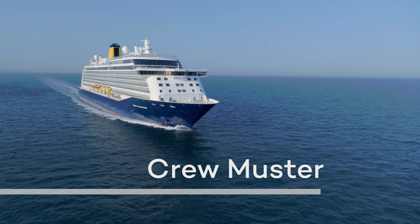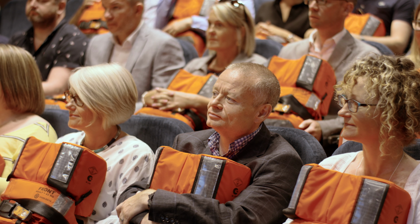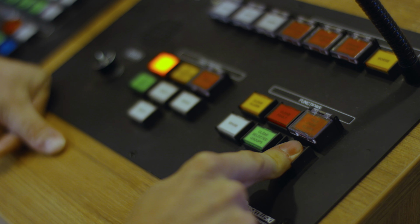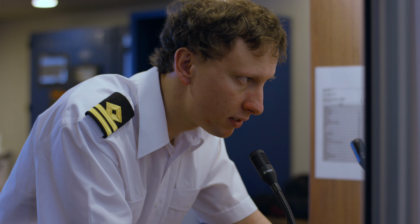Crew muster. Once all passengers are mustered, you may be required to go to your muster station. If so, the captain or their deputy will make this announcement. "Attention ship's company. Except for containment party and muster station personnel, go to your lifeboat and survival craft muster stations now."